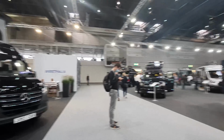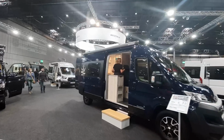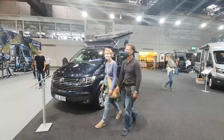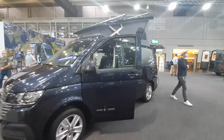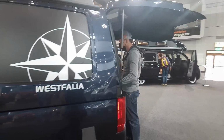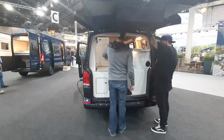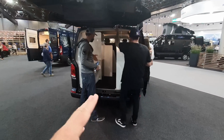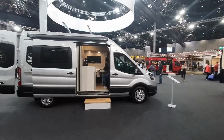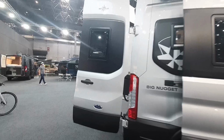Also lots of other interesting vans, particularly like this Club Joker here. Maybe it's more of a gimmick, but I do like the idea of having the toilet at the back with this tiny shower as well. But anyway, you're going to have to see that in a different video because I have actually done it. I want to take you around as many vans as we can see at the moment.